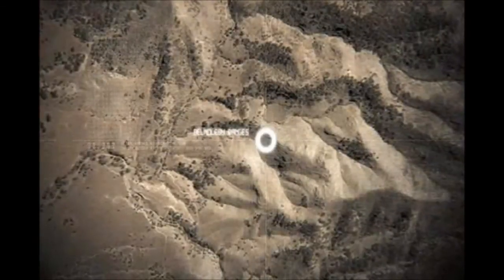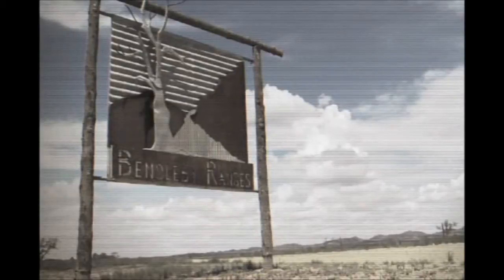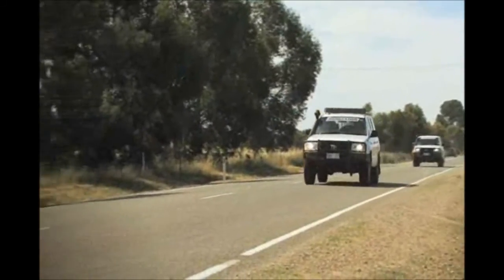When it came to field testing the Dueler 694LT, we knew just the place. Located in the southern Flinders Ranges, 3.5 hours out of Adelaide, the Bendelbee Ranges are home to some of the toughest terrain the outback has to offer. And that's exactly what we were after.